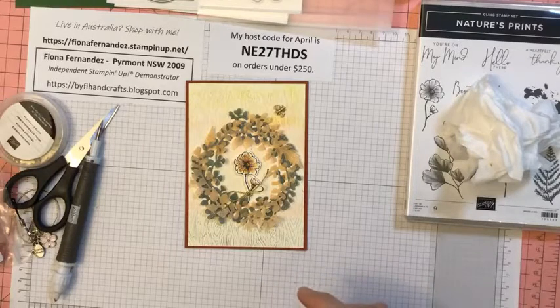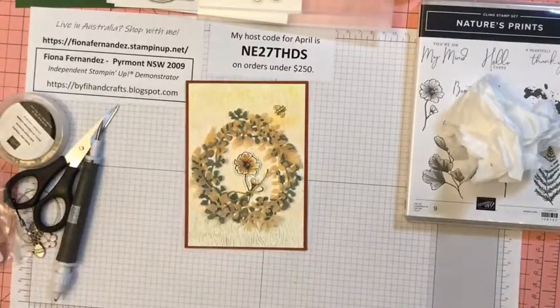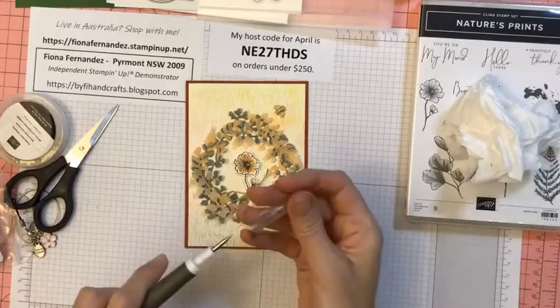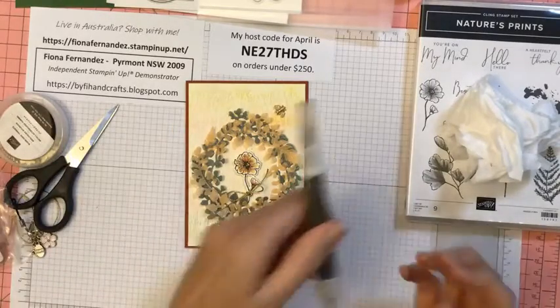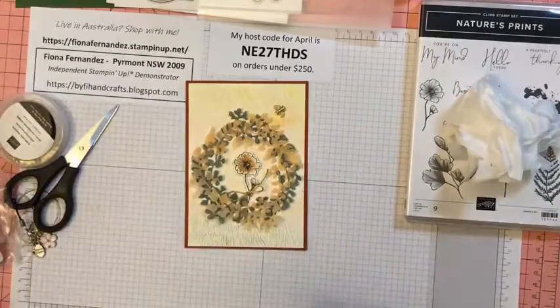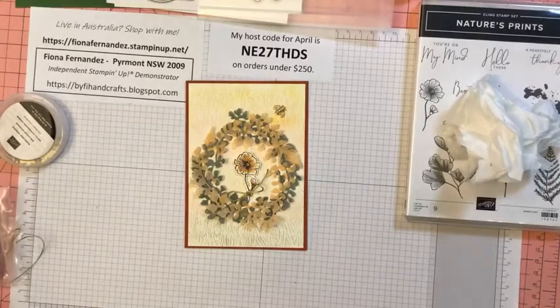Oh, there we go, look at that. Right, do we need anything else? Anybody need anything else on there? We're all good. Put your lid back on your picky pick tool. Good idea. Put your tools away. You can find them again.